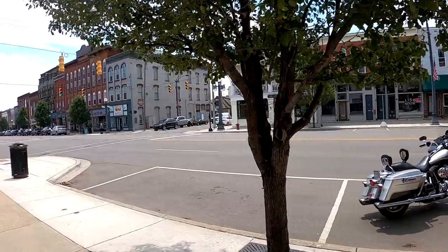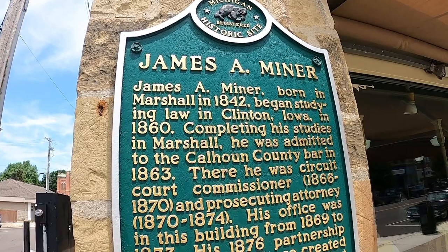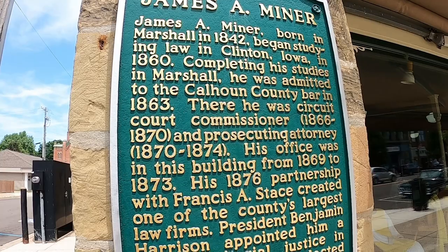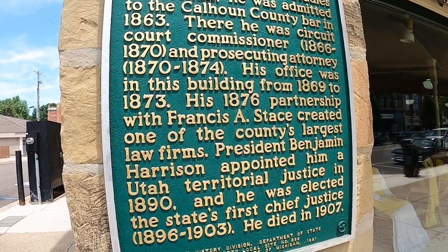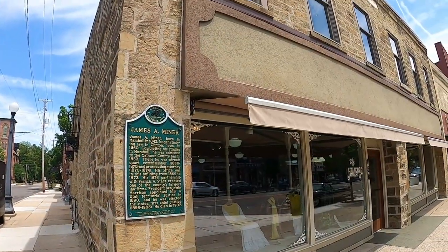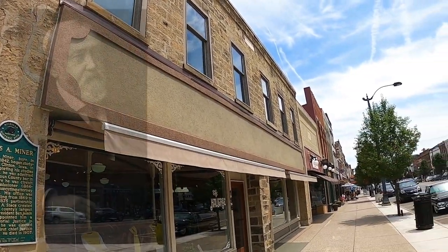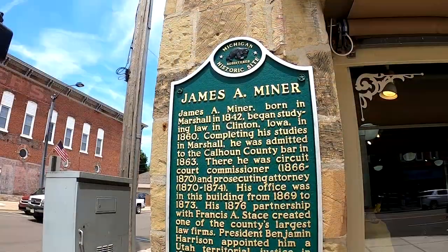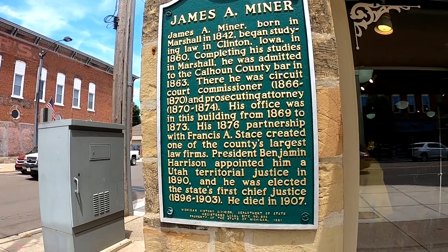Continuing down Michigan Avenue, we find the historical marker for James A. Minor. He was born in Marshall in 1842, began studying law in Clinton, Iowa, completed his studies in Marshall, and was admitted to Calhoun County Bar in 1863. He served as a prosecuting attorney. His office was located right there on Michigan Avenue, and President Benjamin Harrison appointed him a Utah Territorial Justice in 1890, and later he was elected to the state's first Chief Justice, 1896 to 1903.